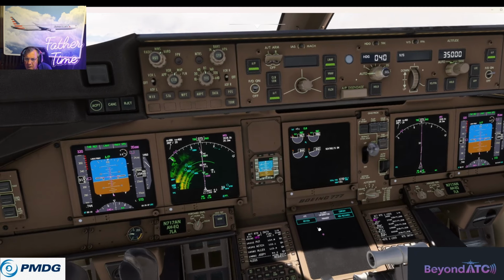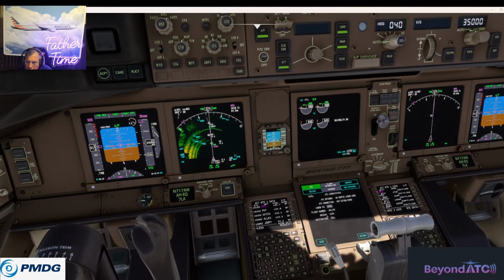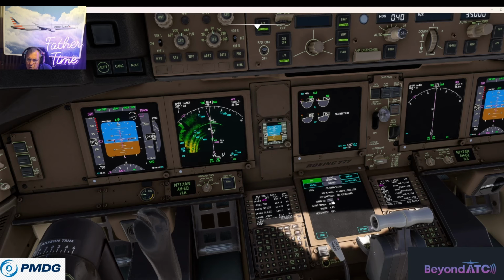Comm page like that. ATC. Log on. And you can put in Gander when the time comes. You can actually put in CZQM, which I think is Moncton. We haven't written it down. CZQM is Moncton. Not sure they'll let you do that. Put that in there. And then log on.